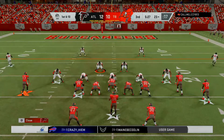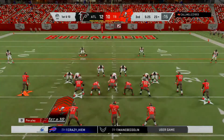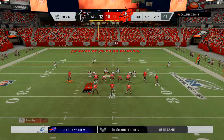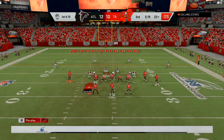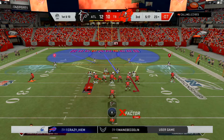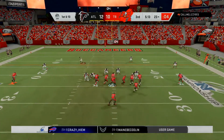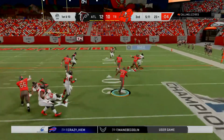Set. 10, touchdown. 3. I'm coming. I'm coming. I'm coming. Watch the edge. 61. Match box. Slam, slam, slam. Ready. They'll run on 1st down.